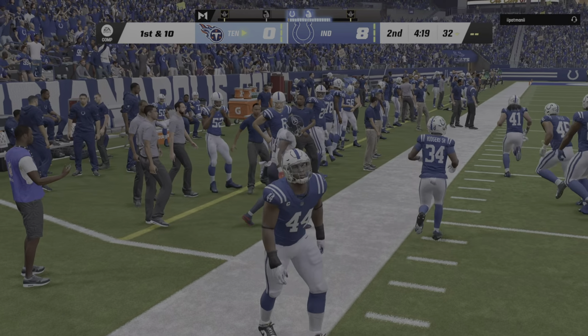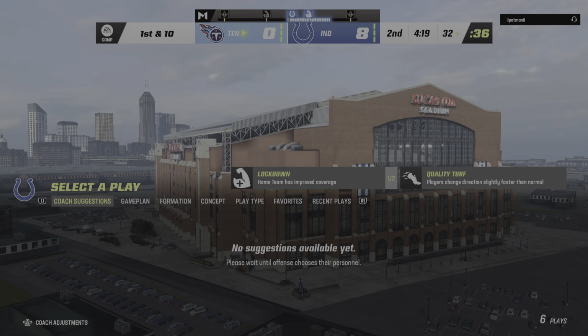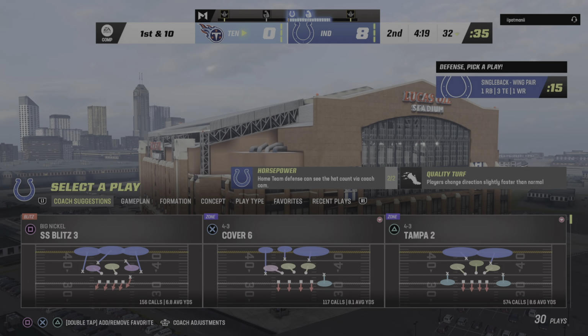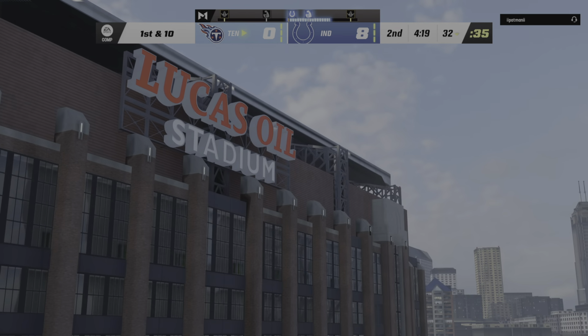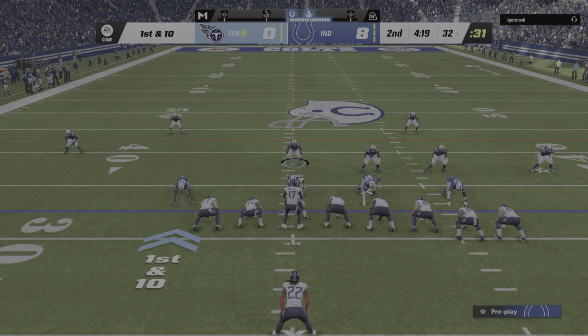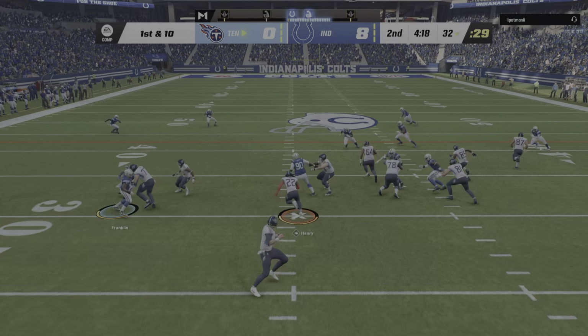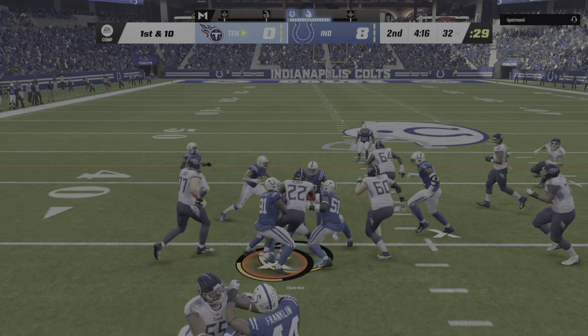A solid return, pretty good field position. They'll start at the 32. The Titans offense set to begin the drive. They threw an interception the first time they had the football, wound up leading to a touchdown the other way. How do you approach drive number 2?